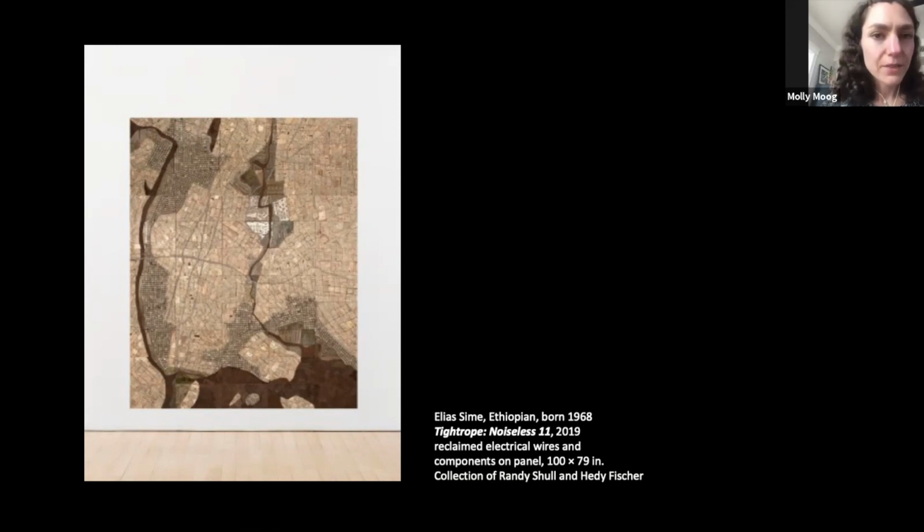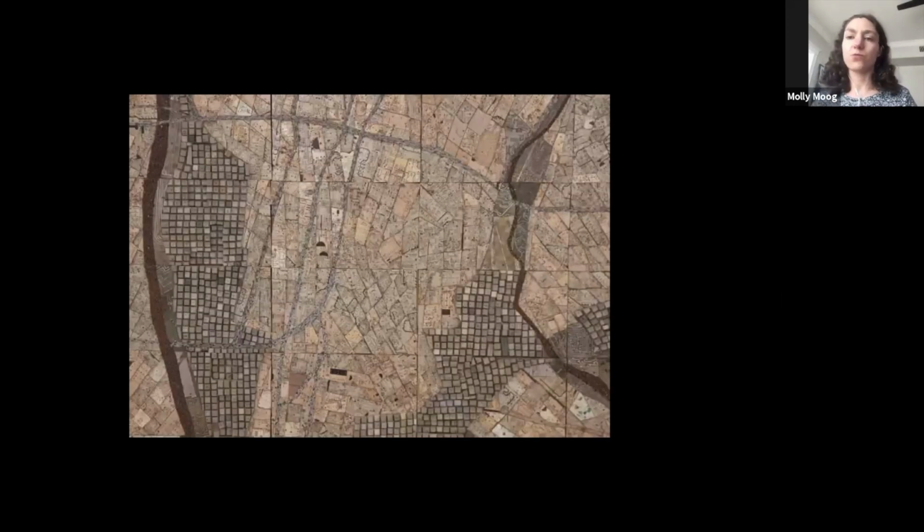You have a close-up too, right? Yeah. And although this work resembles a map, it doesn't actually represent a specific or real location. Instead, in works like these that resemble maps, what Sime is doing is exploring the aesthetics of these aerial viewpoints and how we associate them with technologies like satellite imaging, airplane flight, Google Maps, and these technologies that cross vast distances and connect people on a global scale.